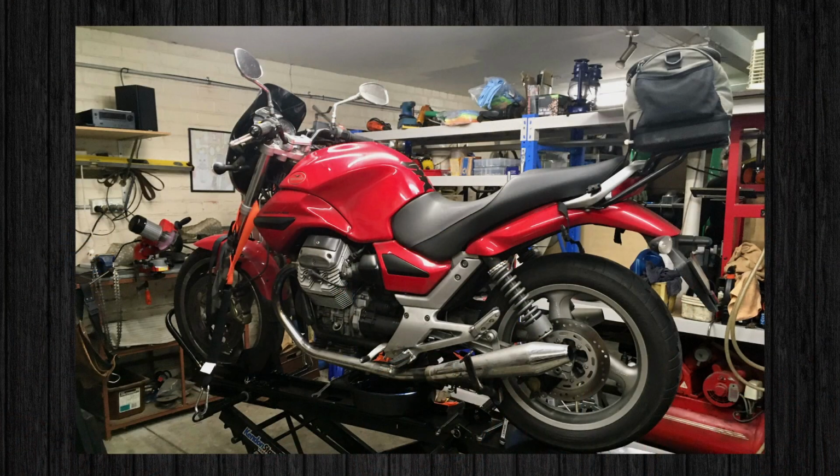They're a real genuine all-round motorcycle, and certainly I would recommend the Breva or any of the small block variant Moto Guzzis to anyone who's looking for a comfortable, non-threatening, mid-size motorcycle that has decent performance and decent handling and suspension, and it has very decent manners on the road.